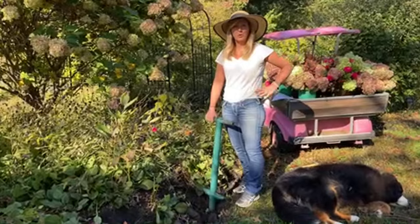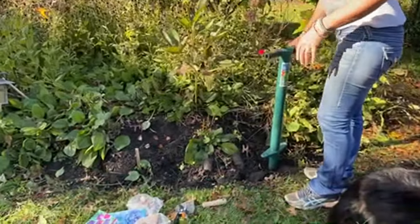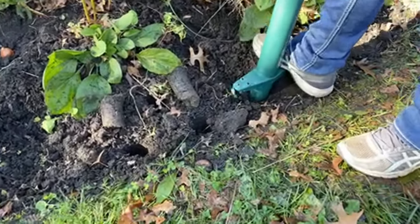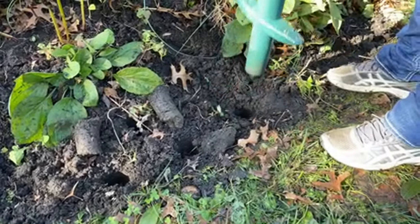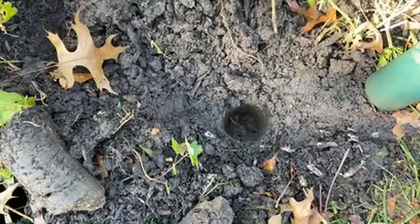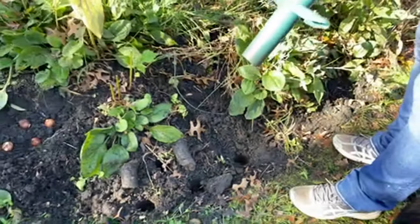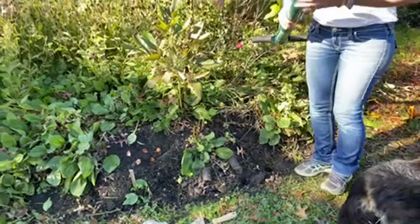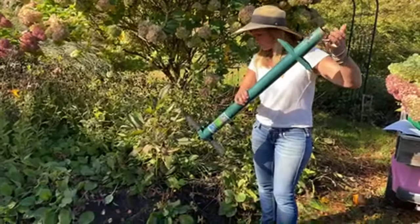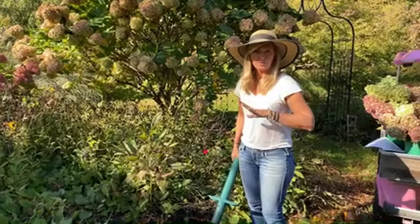It's great for your back because you don't have to kneel down. You just put it in the ground, you step on it, it goes in, you give it a twist, and it pops out a hole. And what's great is it will give you different size holes because it's got a few different rings. It's got a 2-inch ring, a 4-inch ring, a 6-inch ring. And then you can pop out the dirt from the bottom. You just give it a little boom, and that dirt plug goes out, and that's what you can use to refill the hole.